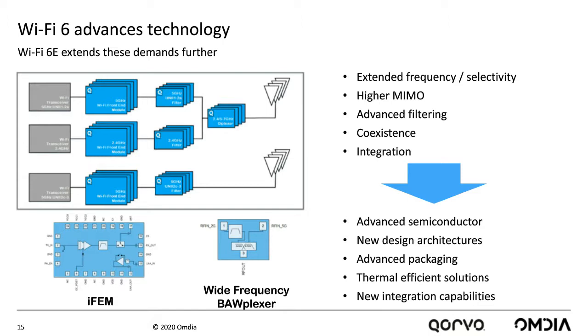Across the industry, this brings massive investments in capabilities and technologies, and you'll see advanced semiconductor processes being developed specifically for the high linearity required for these systems, as well as the specific filtering and high frequency filtering that's required. New design architectures, and this really comes into play when we start looking at thermal efficient solutions to get small. You'll see ways to bring power reduction into the devices. That gets augmented by advanced packaging, right? So new package technologies help with removing the thermal streams into the main board and separating that.